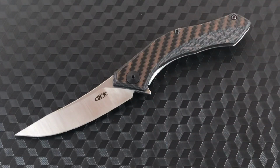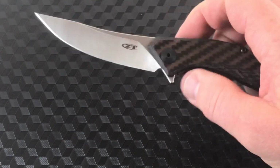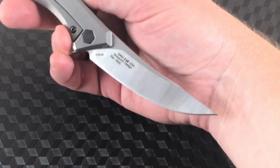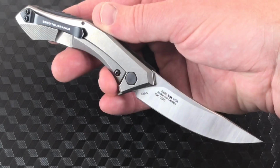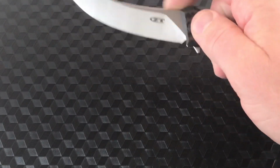This is the same 0460, but this thing it's really slick, really cool EDC knife. Nice action, really pops with the flipper there. Kind of blind you there with the light. Frame lock, as you can see. Nice deep pocket clip. Let me show you that real quick.